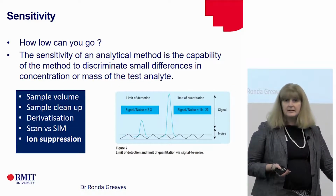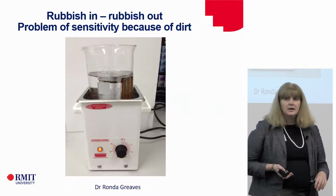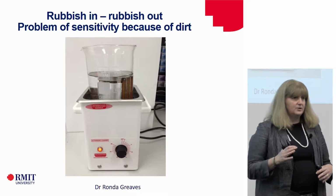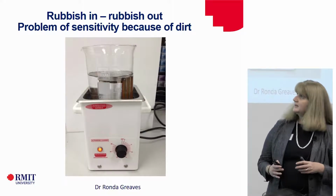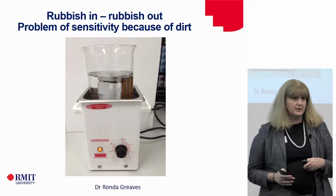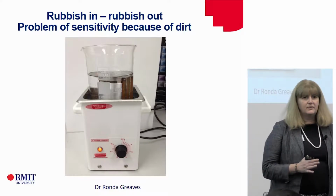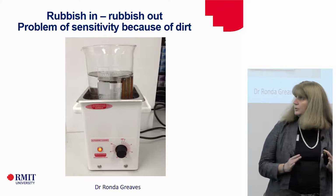And I think that's something that potentially affects dried blood spot analysis. So I have a term, and I won't use my German swearing words, which I use occasionally for this: rubbish in, rubbish out. We need to have a very good front end for dried blood spots, and I think that's fundamental.